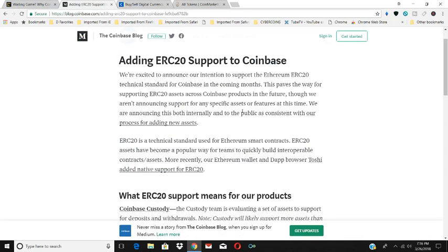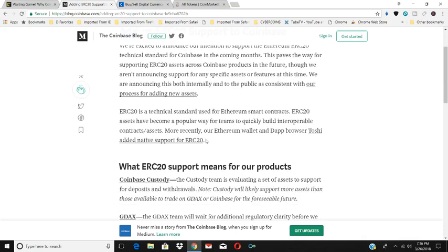So let me just read a little bit of this blog post to you. We're excited to announce our intention to support the Ethereum ERC20 technical standard for Coinbase in the coming months. This paves the way for supporting ERC20 assets across Coinbase products in the future. Though we aren't announcing support for any specific assets or features at this time, we are announcing this both internally and to the public as consistent with our process for adding new assets.